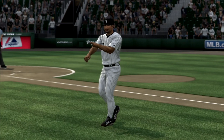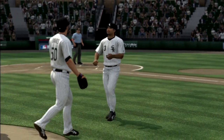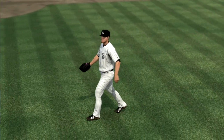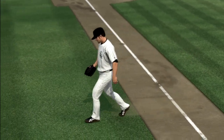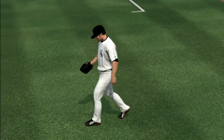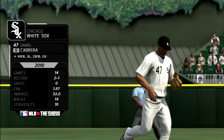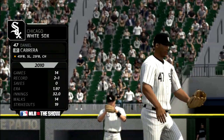Here comes White Sox manager Ozzie Guillen out toward the mound, and we'll have a new pitcher coming on, as that's going to do it for John Danks. So he'll make his way to the dugout here as they'll turn things over to the bullpen from here on out. Daniel Cabrera will come out and take the ball here as he'll be making his 15th appearance of the year.